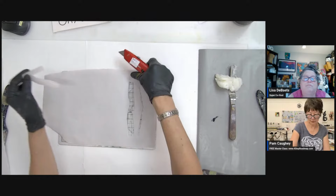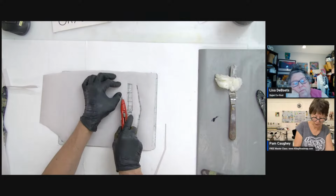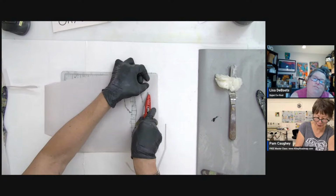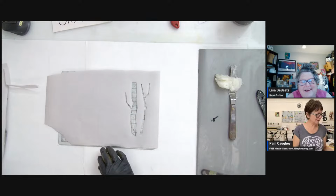Now I wanted to have some little twiggy guys coming off like this. I tore this, because it's newsprint, a very thin paper. I tore it a few times, and I got out my scotch tape and taped it together. I accidentally ripped it in half, but I got my tape. Even if accidents happen, they can be fixed. I tore it in half, that's all right.